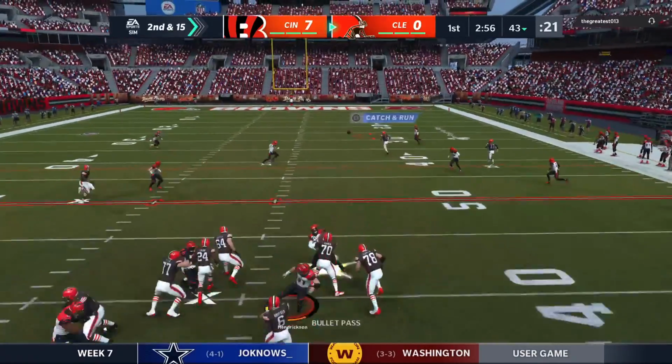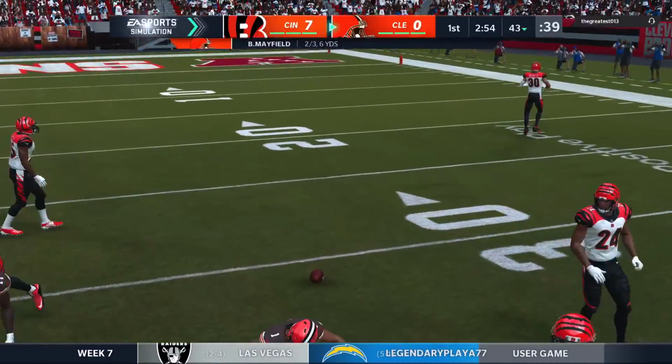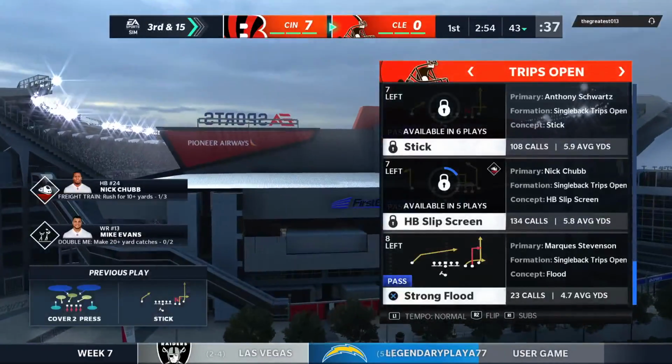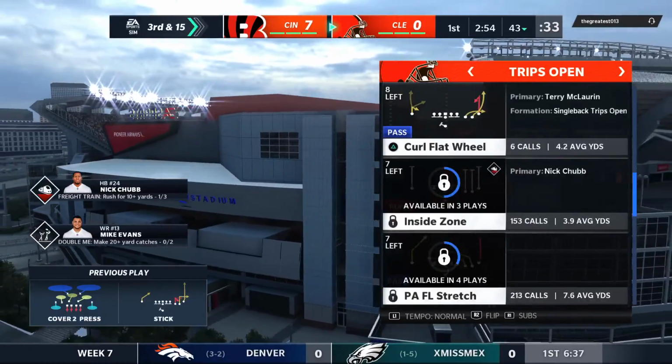Throwing again on 2nd down. Mayfield. And that'll be incomplete. Took a pretty good shot as he tried to pull that one in. Couldn't hang on, 3rd down. Nice play there to force the incompletion.